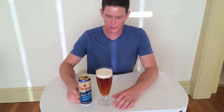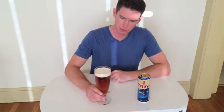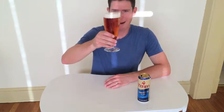That's a good looking beer. I think we'll have to try it. Tetley's Smooth Flow. Pretty good head. It's gone down a little bit. I waited a little too long. You can see right through it. Bam.